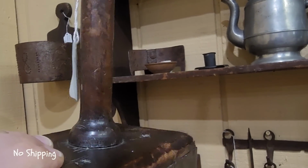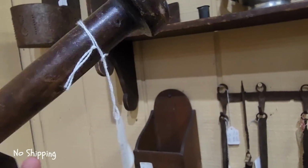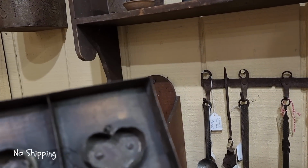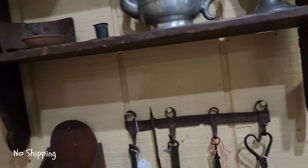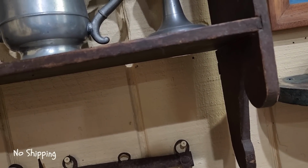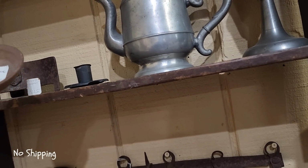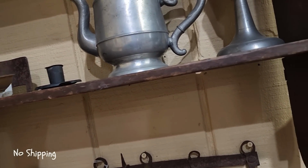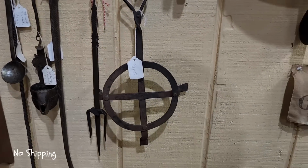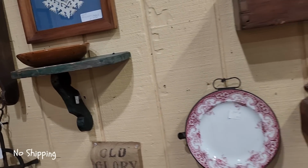That's beautiful. It doesn't say, so could be for butter, could be for cookies. I love these delicate pieces. Here's a tiny little early bowl and some beautiful cooking utensils and lighting pieces there. An early piece of redware.